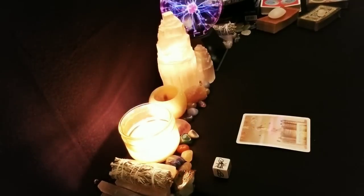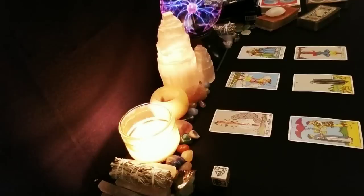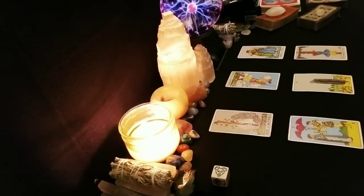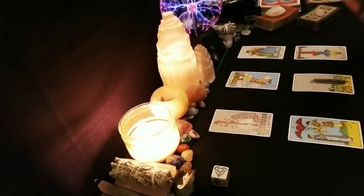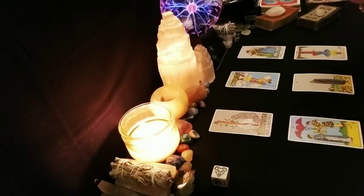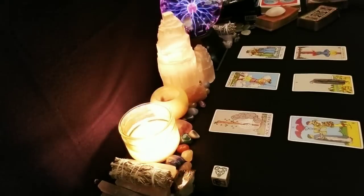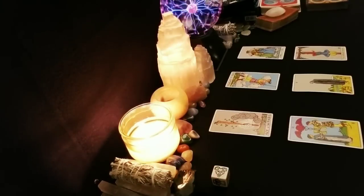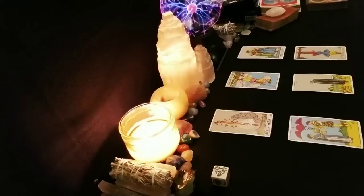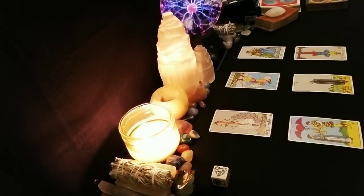All right, so we have the cards for dice number 3 with the Devil, and let's see what's coming for you in the month of July. So we have the Ace of Wands, the Page of Swords in the reverse, the King of Cups, the 2 of Cups, the 5 of Cups, and the Hangman. The signs that could be associated with this reading are Pisces, any fire sign, any air sign, and the King of Cups, which is Libra, Scorpio.